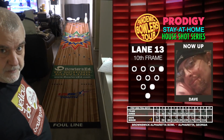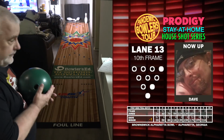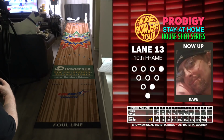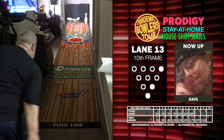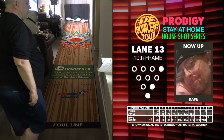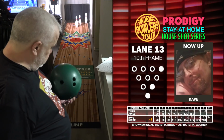All right, for the spare, again, got to be careful not to hit the wall first. That would be a gutter. Needs the spare to put the pressure on Tyler. There's a spare. So that's going to mean Dave will finish in the 230s. Okay, in the 11th frame, we add the 1 and the 10, which are already up. The 1, 3, 10 again.